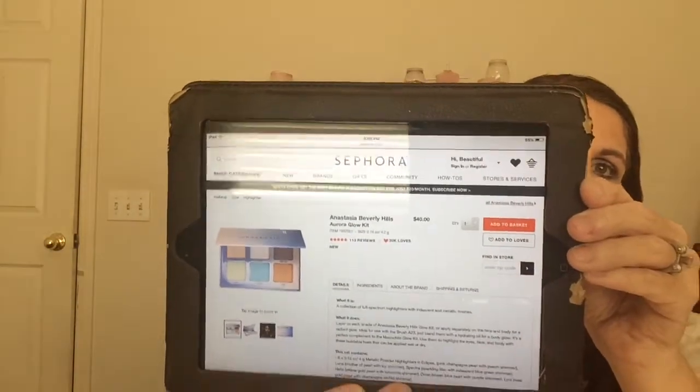Let's see. Another thing, let's stick with the highlighter category here, is the Anastasia Beverly Hills Glow Kit. It's a collection of full spectrum highlighters and iridescent metallic finishes. There's a look at it. And it's something that a lot of companies are coming out with now. Anastasia had the Moonchild one, so if you have that, you probably have pretty similar colors. And Kat Von D came out with the Alchemist palette. Same thing, you probably have something similar.